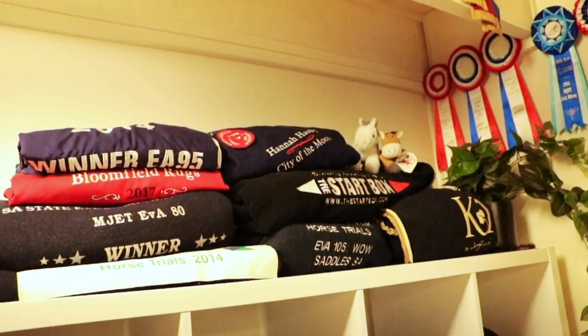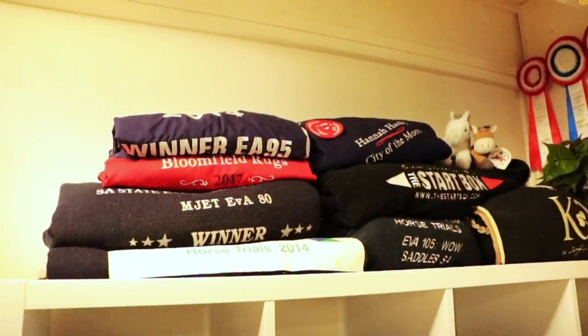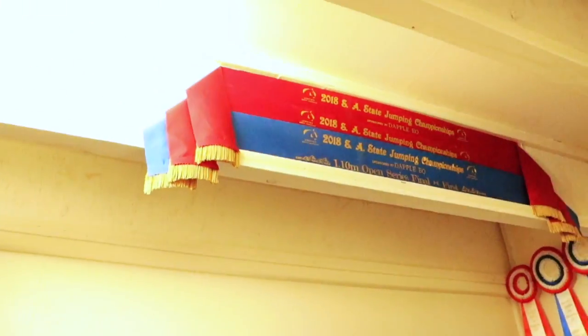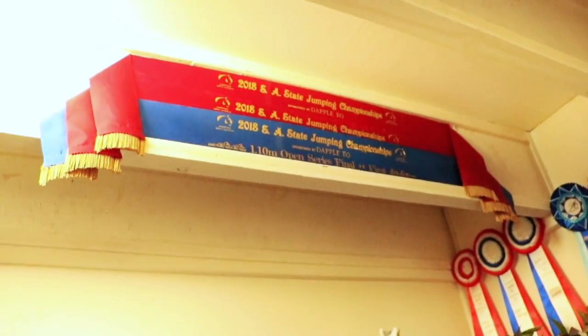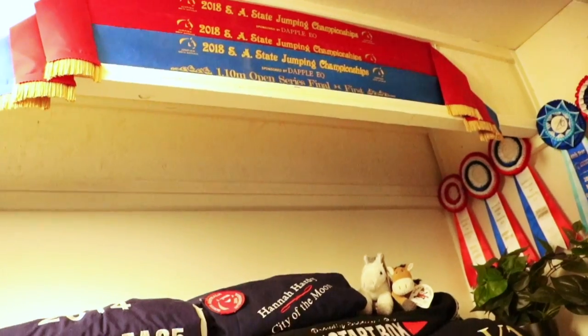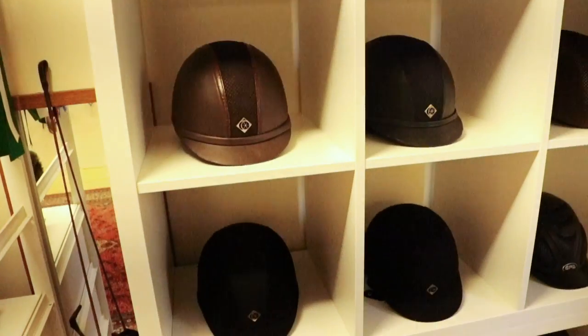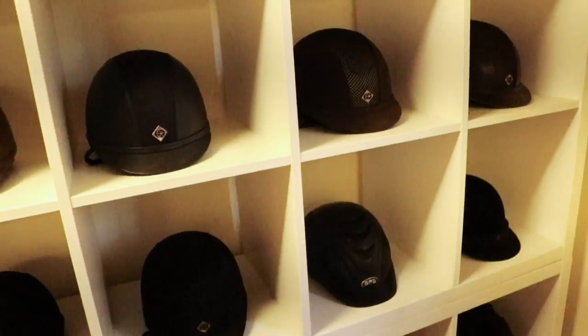There's literally none for Dexter in here because I still have to wash the only one he's worn. Then up here we've got from last year's state champs show jumping that Jerry did really well at. Down here we've got all my helmets.